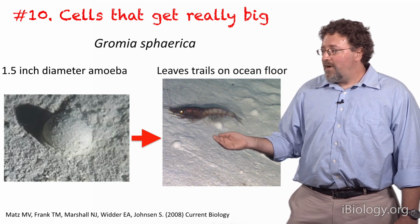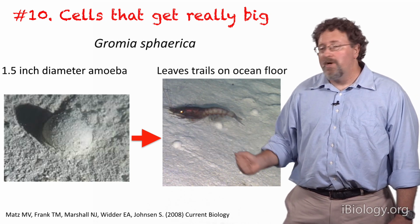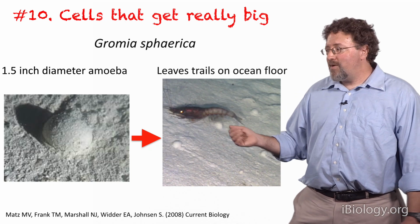And as you can see here, they're comparable in size to animals. Here's several Gromias shown next to a shrimp. And I love this picture because it looks as though the cells are actually chasing the shrimp down, trying to kill it. They aren't really doing that, but it just gives you that impression.